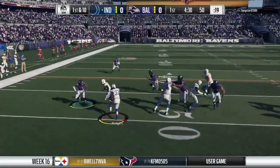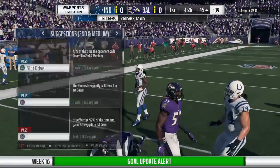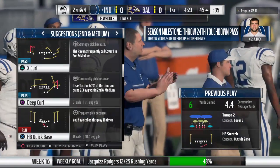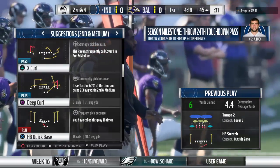Another carry now for Rodgers. And now running right through it. And able to break one tackle, but then quickly brought down. But a nice little gain. He'll get a nice chunk there on the first down run, and it's 2nd and 4.